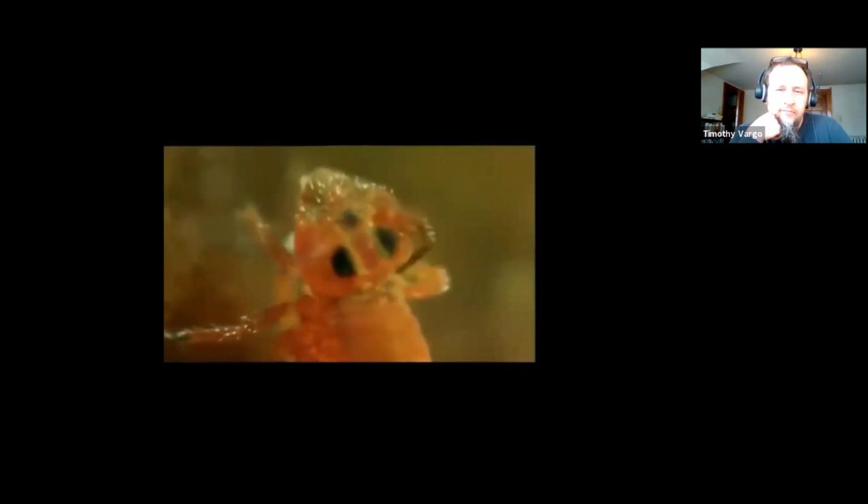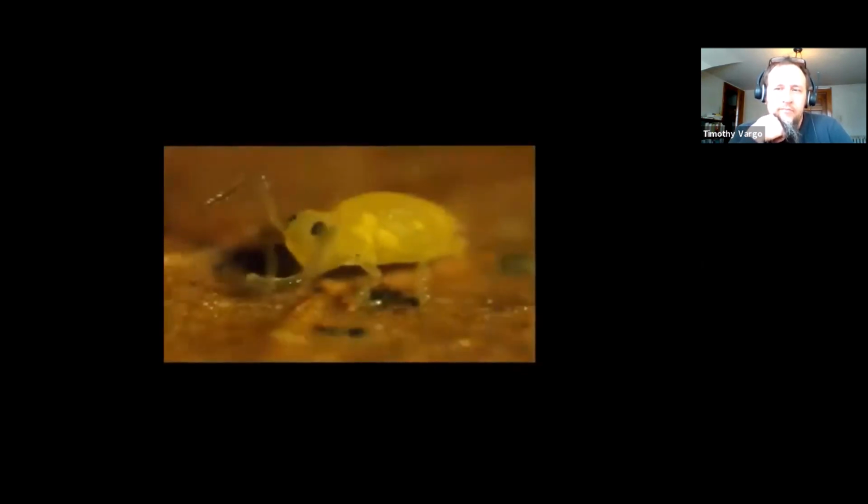Drying out is a very real danger for them, and some waterproof themselves regularly with a droplet of special grooming fluid. You might even say that they have turned bathing into an art form. They even have 2 inflatable tubes that enable them to get to those hard-to-reach places.